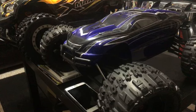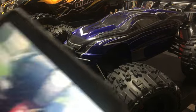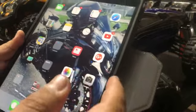Breakout, got a break of TRAXXAS last night about the trophy truck, trying to prepare for one. Well, yeah, the trophy truck should be interesting when it comes out. So hopefully, like I said, you guys are informed about what's going to come out with the brand new E-Revo. I think that's primarily it.